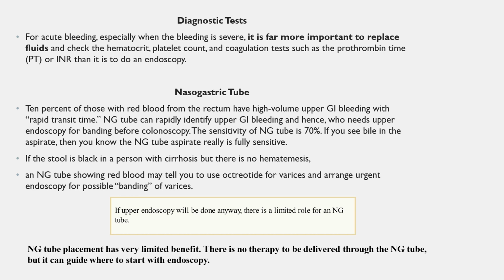Slide 21. We have diagnostic testing for acute bleed. When the bleeding is severe, it is far more important to replace the fluids and check the hematocrit, platelet counts, and coagulation profile, such as prothrombin time, or PT, or INR, than to do an endoscopy.